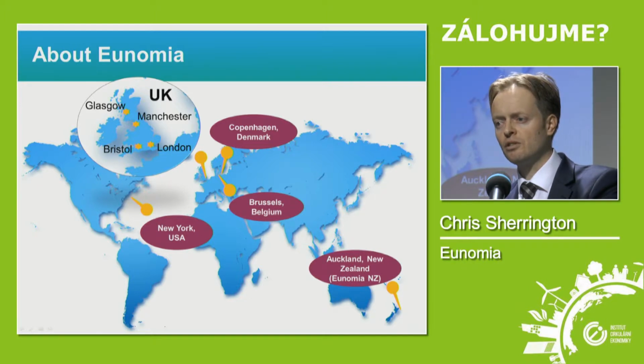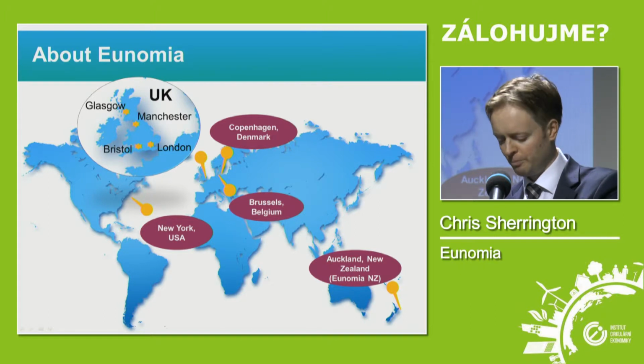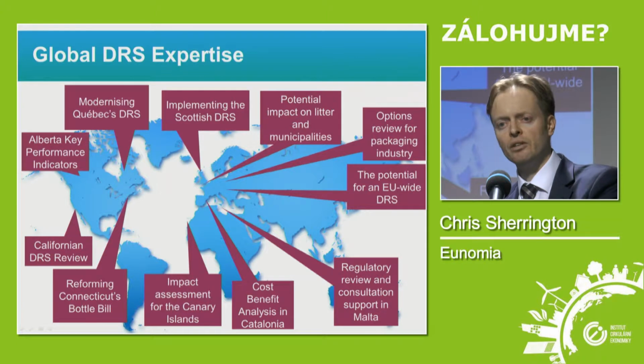So we're not, many environmental consultancies are not targeting any particular names, but they work as part of larger engineering consultancies. We're totally independent. We have no technology that we seek to give preference to. So we work independently. And we've been working on deposits for about 10 years now.